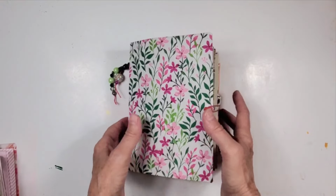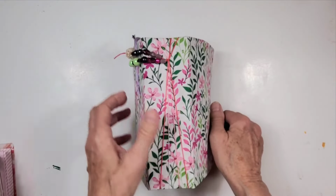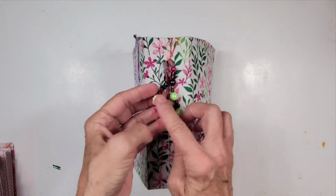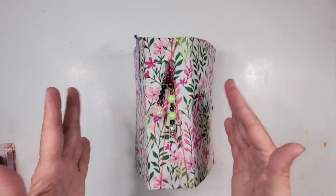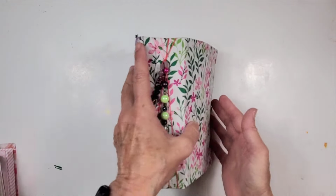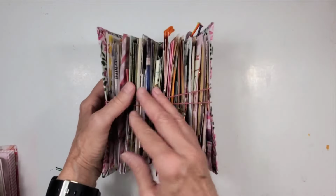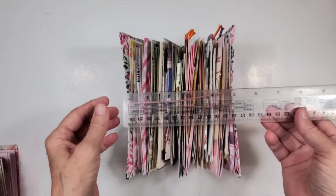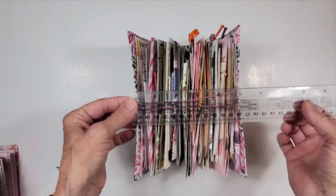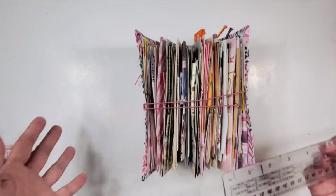This one is called Pink Meadow. I love these little pink flowers. I dig this sparkle right here. I think that is a lot of fun to see. You know, these are beautiful just sitting on a shelf. They are beautiful to display on a coffee table or on an end table or anything like that.